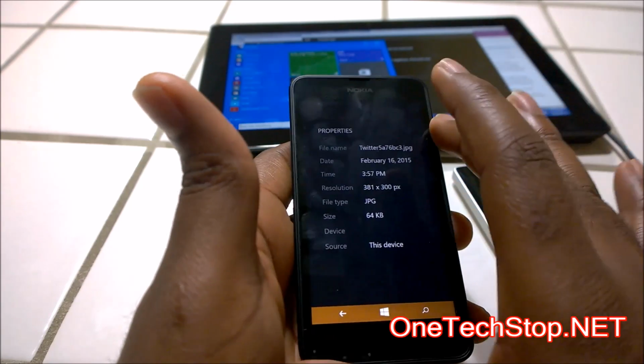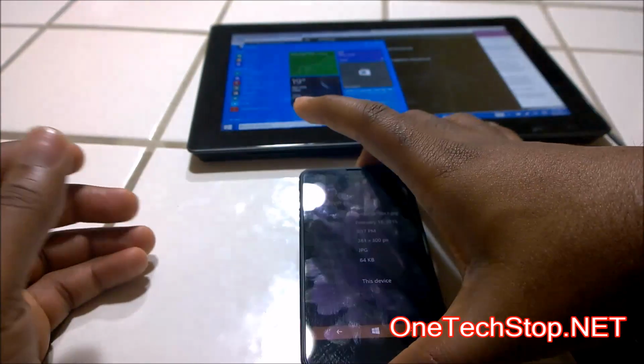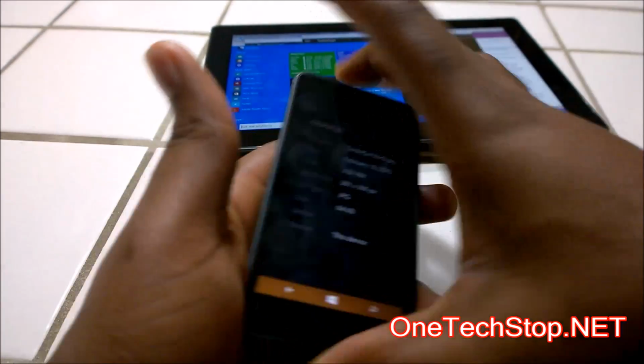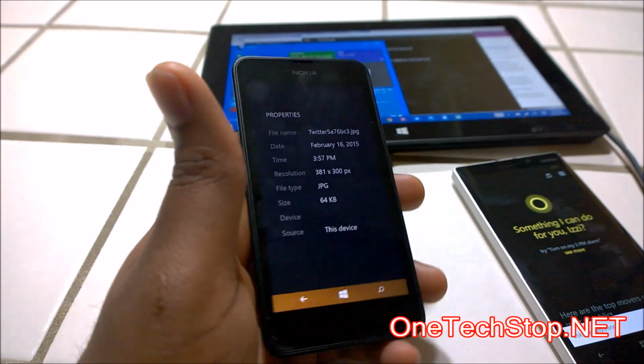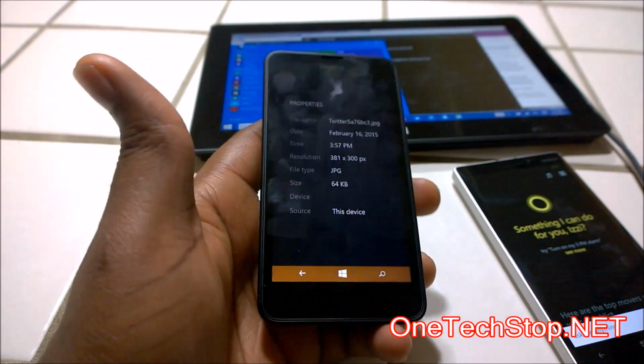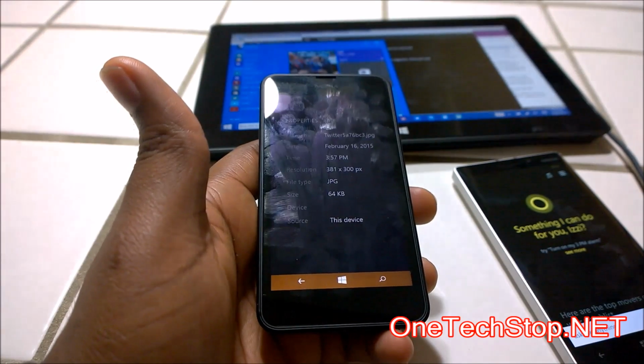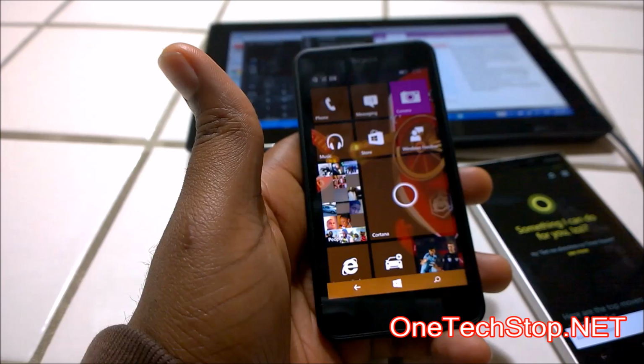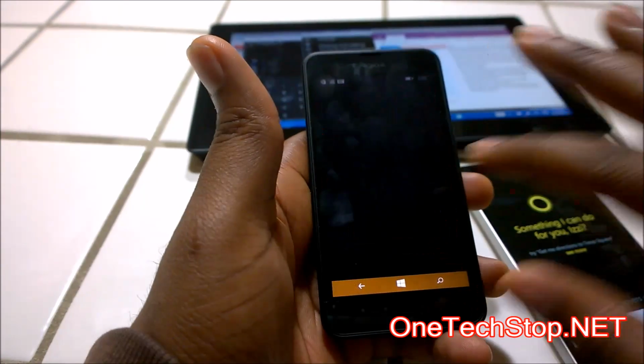I already did submit that to Windows feedback, which is what really all this is about, giving feedback to Microsoft about what you want to see, improvements you want to see being made to Windows 10 on your phone or PC.